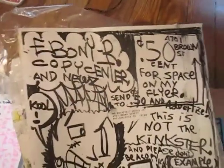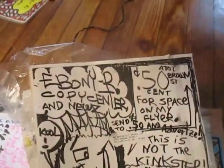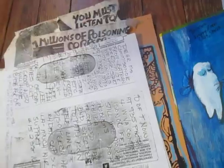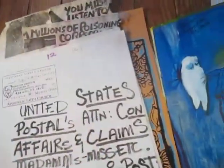Another Ebony-R. From Kinko's, which is funny. So, another mystery art. Have no idea who that's from. More of the Subway artists. Mystery art. Let's see. We keep going through these.